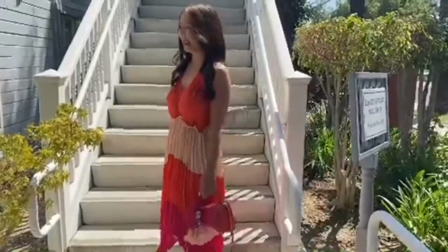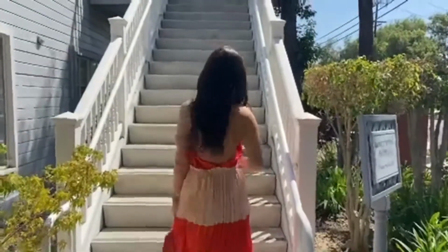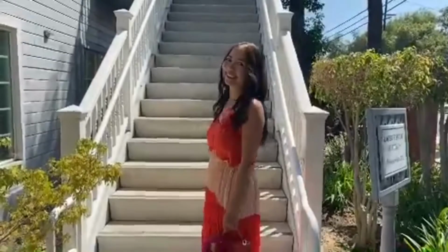Love my hair. Thank you. Hi, I just had my new haircut done by Azumi. Oh my god, this is so cute. I really like it. It looks so summery. I love the color. Oh my god.